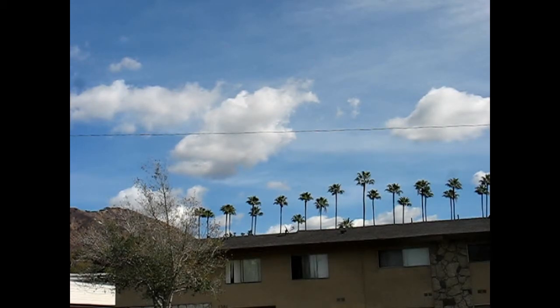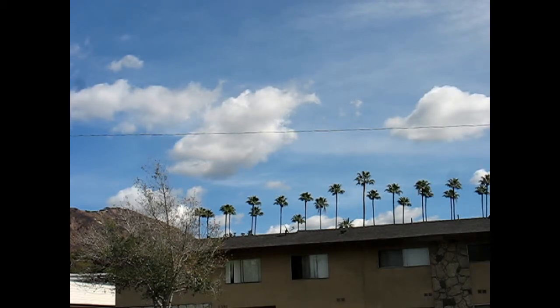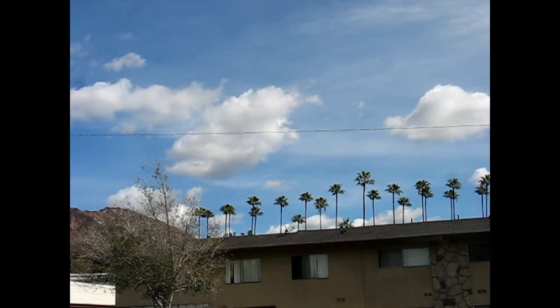Just for the record, here's a shot of what the building across the street looks like with the palm trees and everything and some clouds in the sky. It doesn't look quite so threatening right now, but we'll see what this looks like in another few hours and maybe the same time tomorrow, if I can get out here without destroying my camera in the rain.